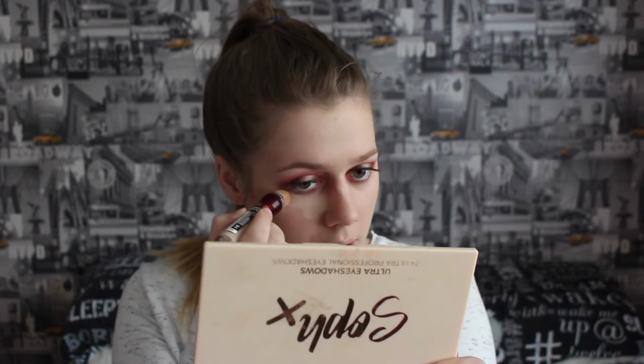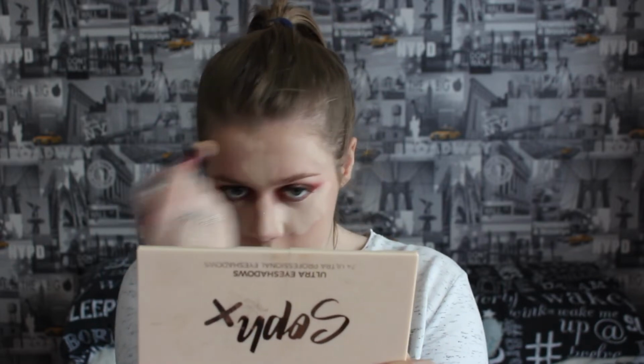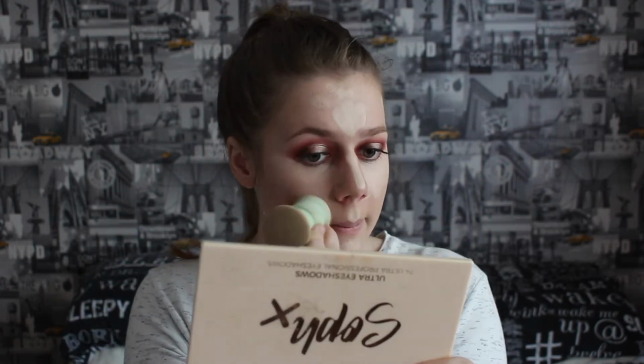I'm going in with my Maybelline Instant Anti-Age Eraser Concealer. This is in the shade 00 Ivory. I love this concealer so much. So I'm just going to put this under my eyes, down the middle of my nose, on my forehead, chin, and just on any blemishes. So like everywhere. And then when you literally look like a weirdo, I'm just going to blend this back in with my beauty blender.